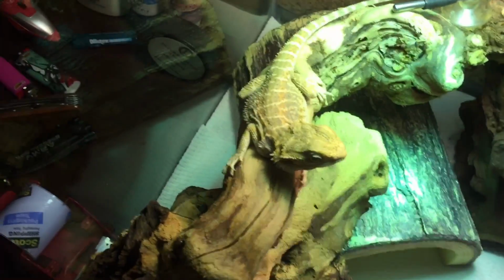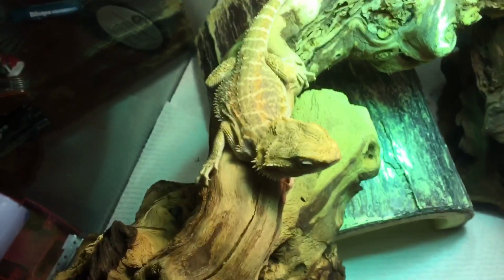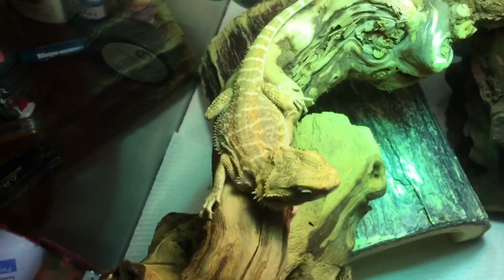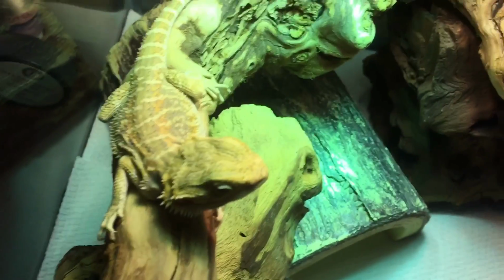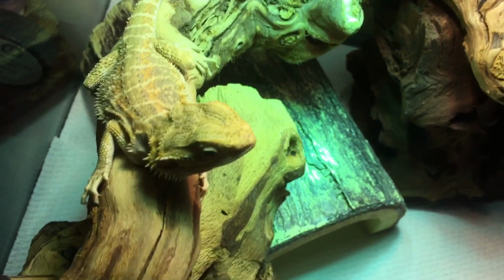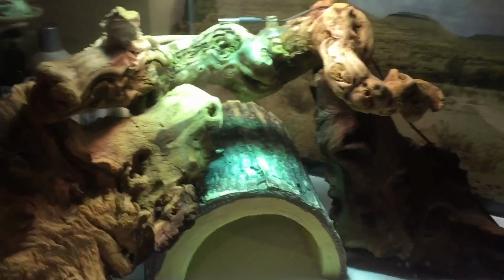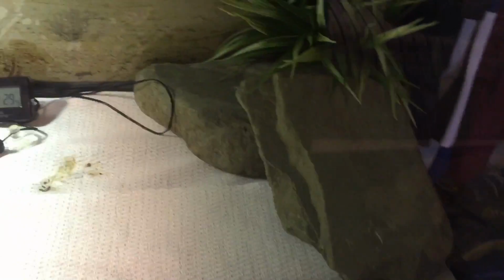And he's already eating like a beast for me, which is awesome. And he's very alert, very active. I can't take him out without him running around like a madman, so I tend to just hold him when I take him out, but even then he just jumps away. I still have to do some taming with him, but other than that, he's loving it here. Basking, he's always basking, he's always watching what's going on outside the tank. But again, here's his tank.